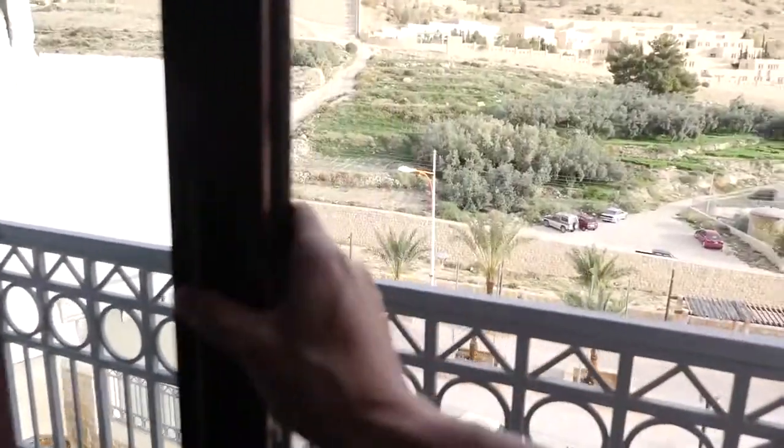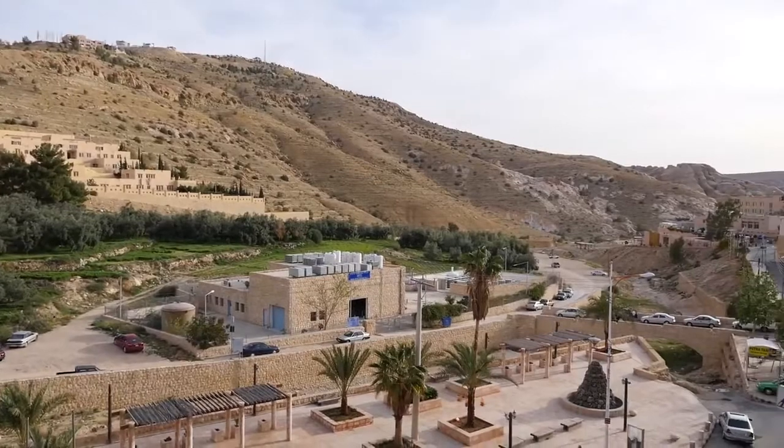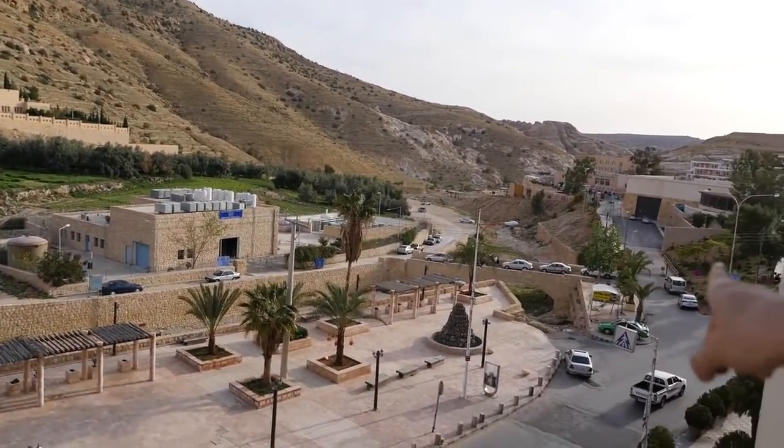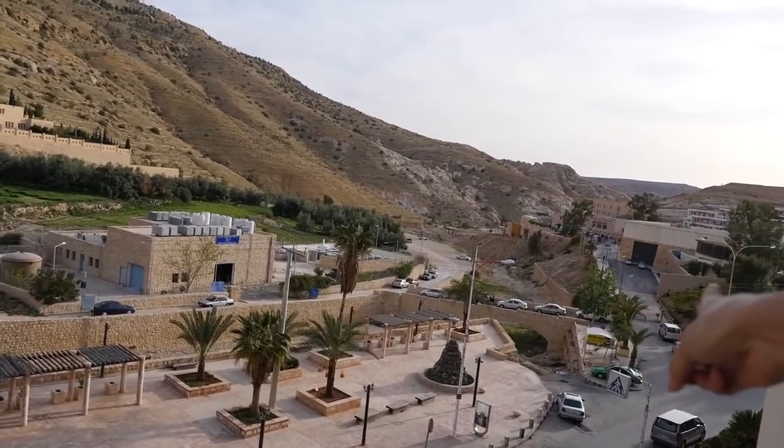We got all checked into the Movenpick. We're gonna stay here for 2 nights. And this is the view from our balcony up here. The entrance to Petra, I think, is right down, somewhere right down there.